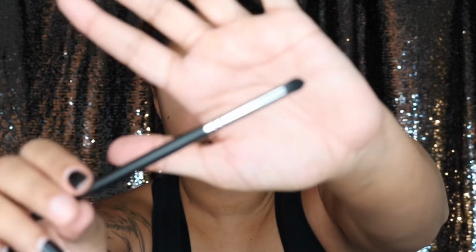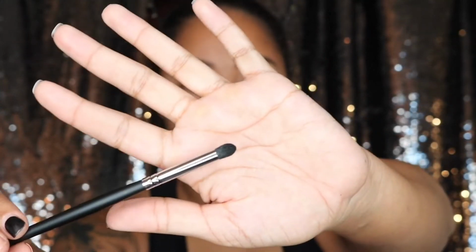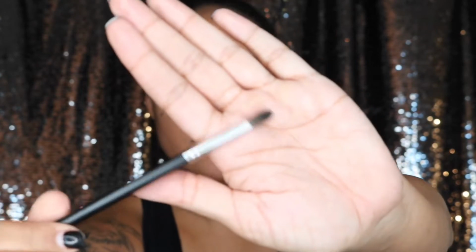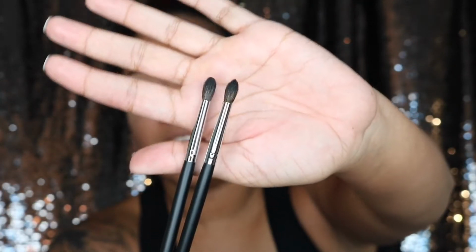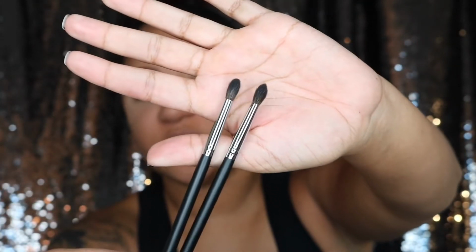I also got this bulleted crease brush that I'm excited to use as well. I got another nice detailed crease brush. I really want to play a little bit more with getting really nice crisp lines in my crease. So I did invest in quite a few crease brushes. So I'm excited to use them. These ones are very similar. They're both pointed crease brushes. One's just a little bit more tapered than the other.